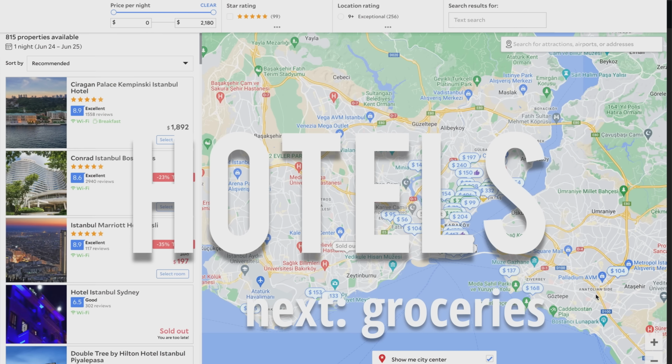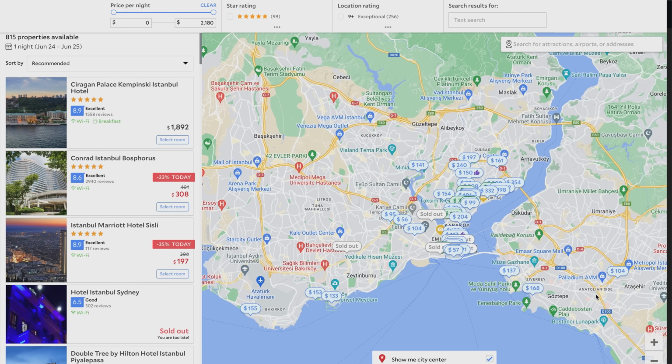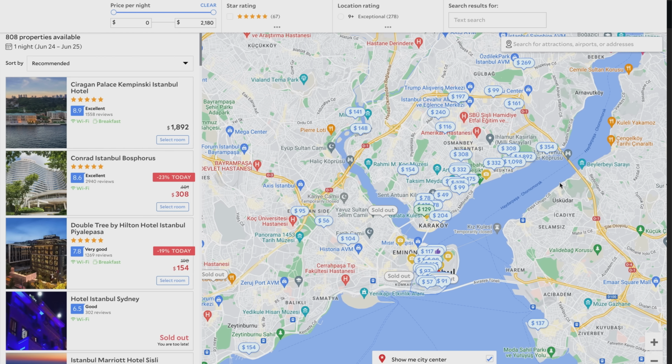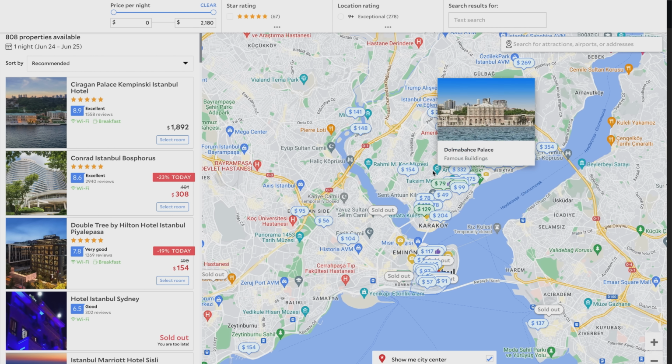So now let's talk about accommodation. I will show you where we stayed at different times. I will show you the prices and will give my personal recommendation of where I think you shouldn't stay and what are the better areas to stay. And right here from the map you already see that most of the hotels are either here in the old city or on the European side around Taksim Square, Istiklal.